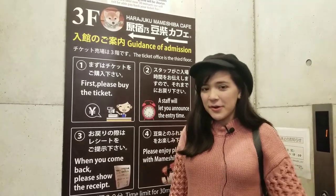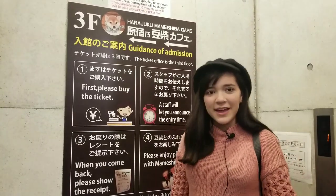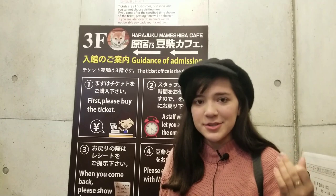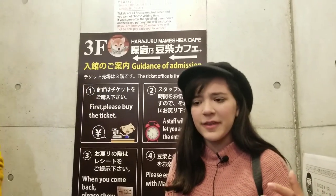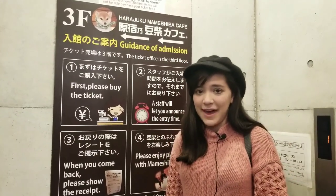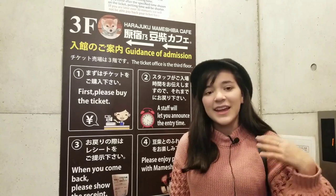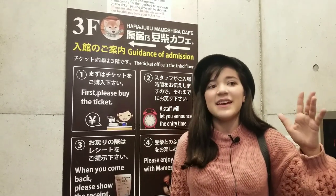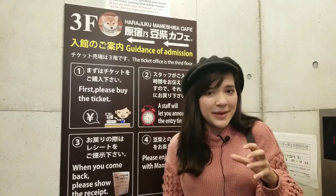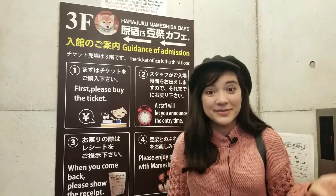Hey there, everybody. It's Chloe in Japan, and today I am here at Takashita Street in Harajuku to check out some of the popular cafes. Now, Tokyo in Japan is known really for their cat cafes, but today I am checking out a different kind of cafe. Today I am going to the MameShiba cafe in Harajuku on Takashita Street. I'm really excited because these are small little Japanese dogs, and I love dogs, so let's go see.